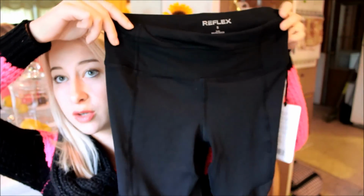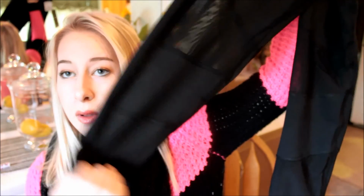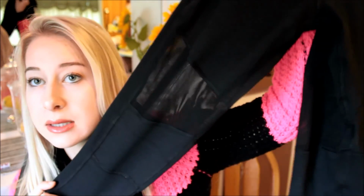All right, next I went to Marshall's and I decided to get some workout pants. Let me show you guys what they look like. I'm not into super colorful workout pants. I like just solid colors, but I did get this pair right here. It's just your basic black pair of workout pants, but it has these really pretty little mesh cutouts in it, so it looks really cool on. It just has the mesh cut out, and these were $14.99, so it wasn't too bad for workout pants.